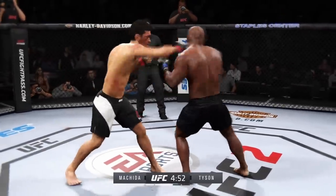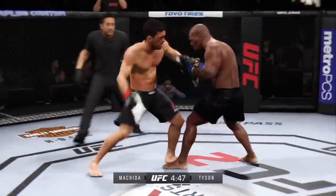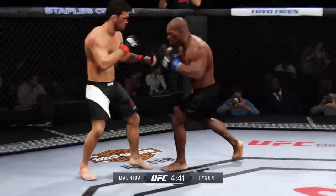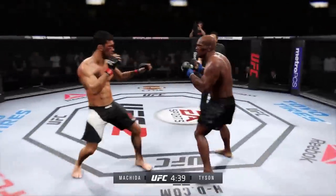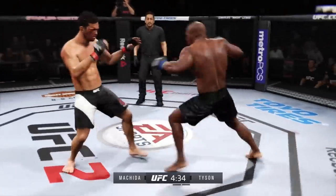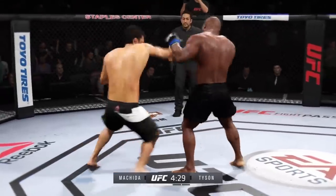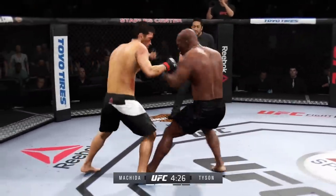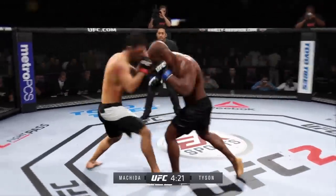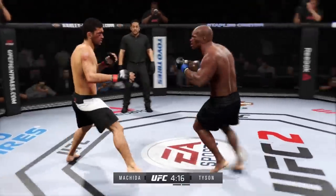Good combination. Beautiful right hand. Hit him with the jab. This fight very well may be stopped in between rounds just because of the blood loss, Mike, because that is extraordinary. Good defense with the parry. Powerful kick. Strong jab. There's that big jab. You can hear that one.